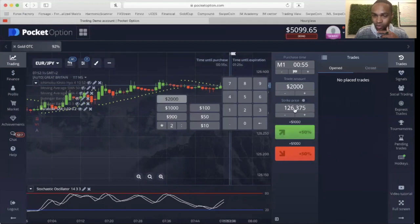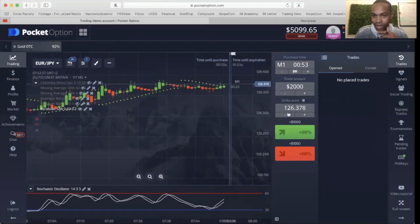The strike price is where current price is at. This is really not a major important area until you actually get into trading. And this is the call and the put, the buy and the sell. So if you feel like the market is going to go higher, you go ahead and click that button. If you feel like the market is going to be lower, go ahead and click that button.